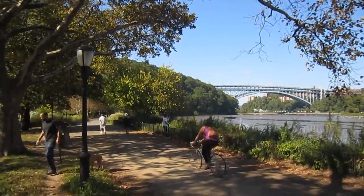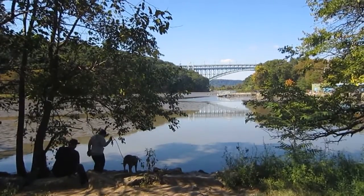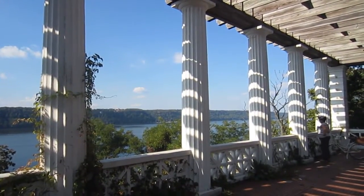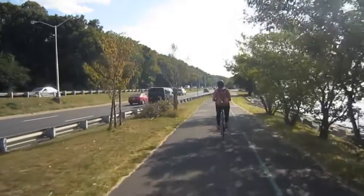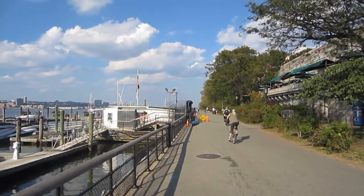To reach the other side of the island, we pass through Inwood Hill Park, a peaceful haven of tree-lined trails that sits under the Henry Hudson Bridge. One final set of stairs and we're on the west side, high above the Hudson River. Compared to the stop-start nature of the bike path on the east side, the west side is a cyclist's dream. It runs uninterrupted for the entire length of the island.